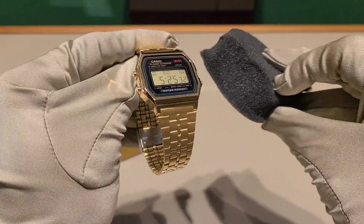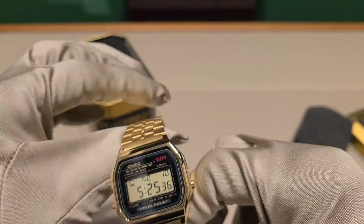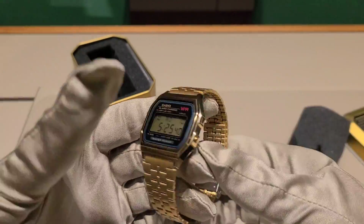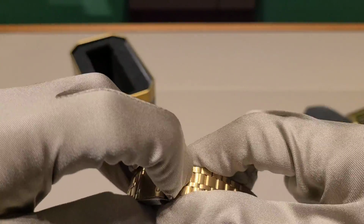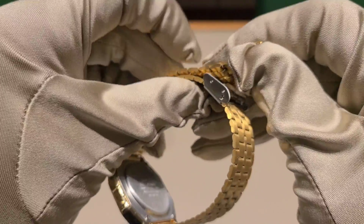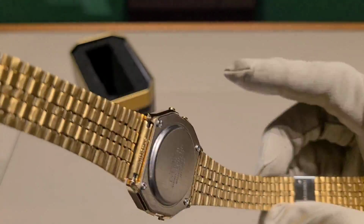But of course, let's take it out of the little thing right here and take a closer look at it. Very light watch. This is probably 36 millimeters, 35 millimeters. I like the gold plating. Of course, it's not actually gold. It's practically painted electronically, so it shouldn't fade a lot over time.